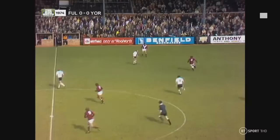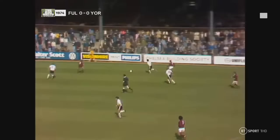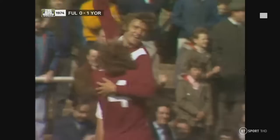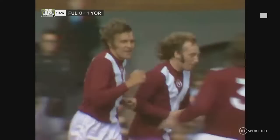Here's Holmes to Lyons. Seal has made a good run down towards the right to take this one from Lyons. Turned in again. What a good run there by Holmes. It didn't quite come to him. It's a goal! Scored by Chris Jones for York City. A very good goal indeed. Well taken by Jones after Fulham had had more of this opening quarter of an hour.